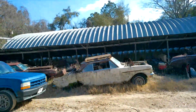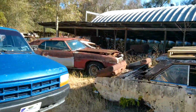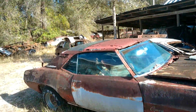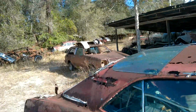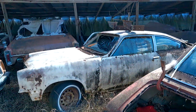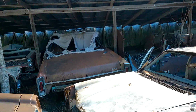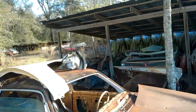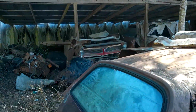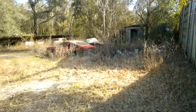So, everywhere you look, there's another first generation Camaro. Small block 350 first generation Camaro. You have a Vega station wagon. Another Vega. Some Pontiacs in here. Look at all these Pontiacs. I don't know if we're going to be able to show all 2,600 cars, but we're going to show as much as we can as you walk around down here.